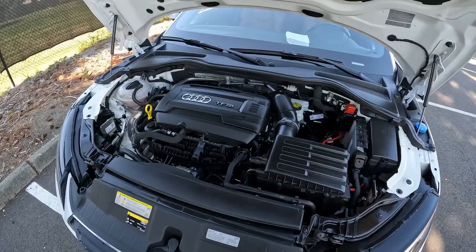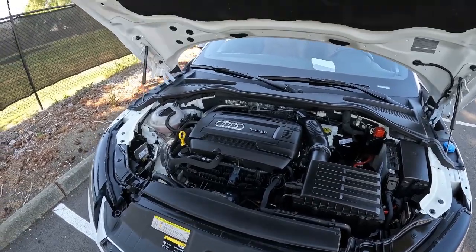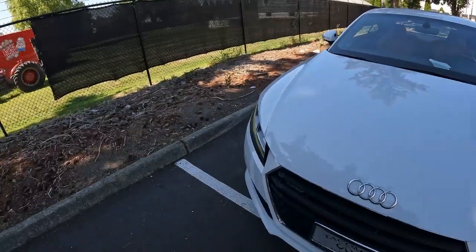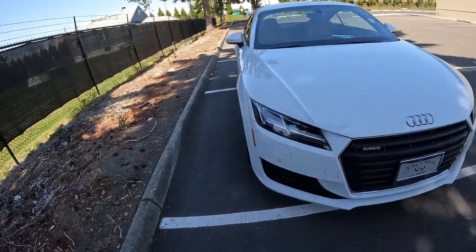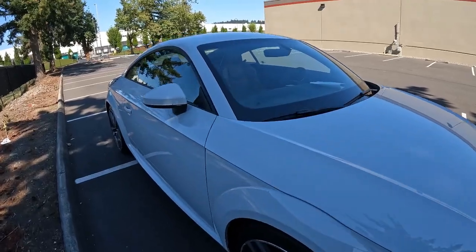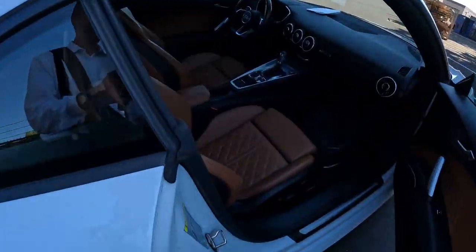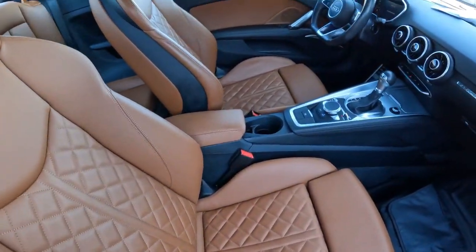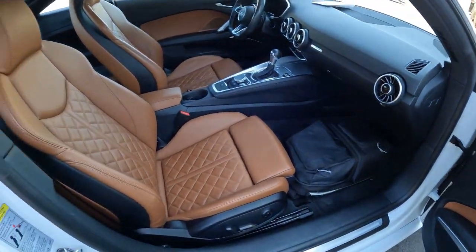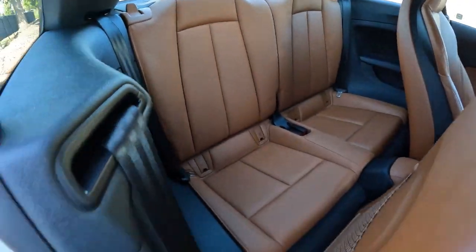For an engine, this is an engine that's used in a lot of Audi products. It's very reliable, very fuel efficient, pumping out 220 horsepower and 250 pound-feet of torque. Enough to rocket this to 60 in 5.5 seconds. It's not a very big vehicle at all, so with 220 horsepower, this thing scoots right along. They did make even more powerful versions of the Audi TT, but if you're not an all-out speed demon, I think you'll find this has more than adequate horsepower.